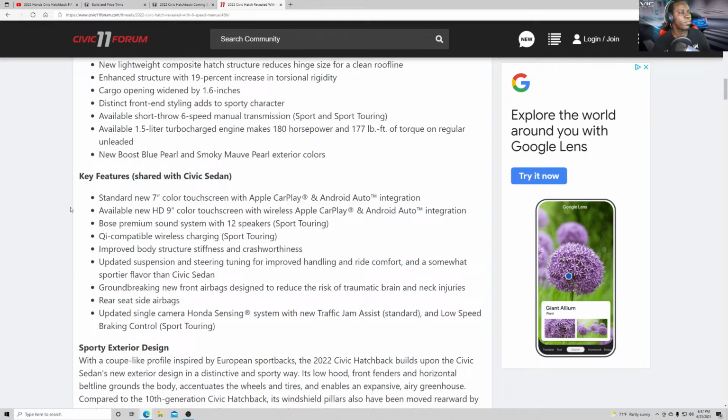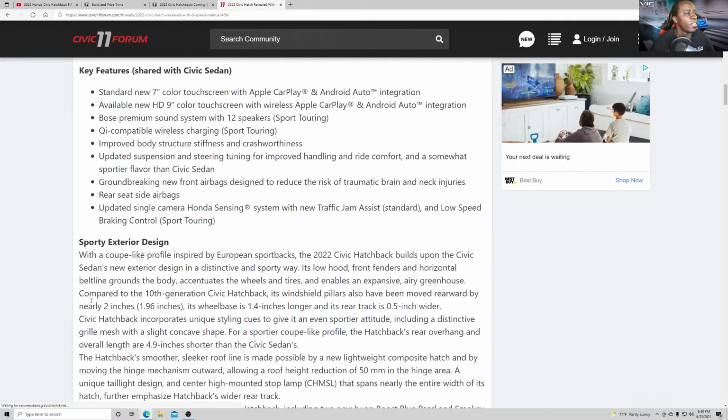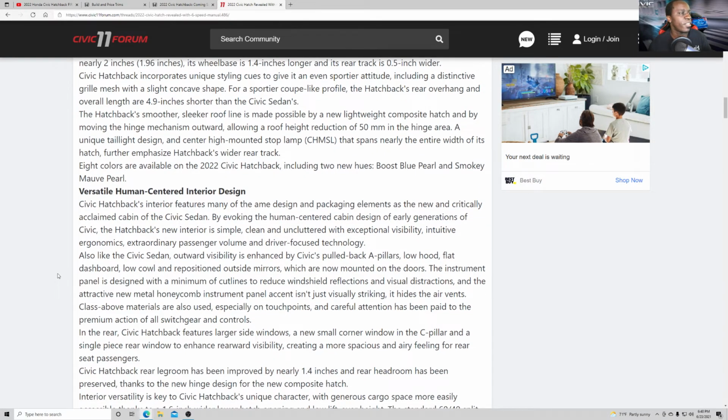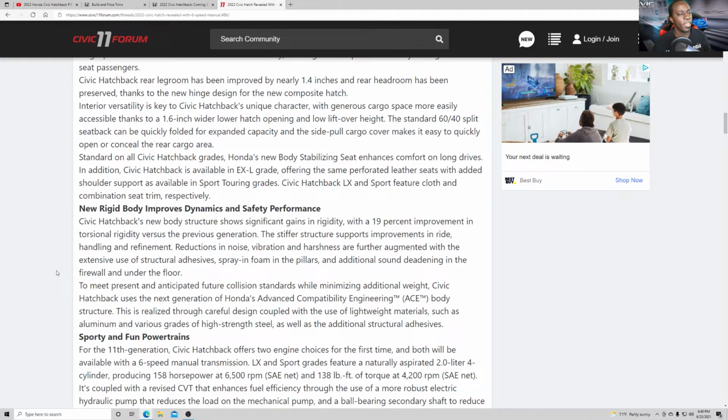Key features shared with the sedan. See, like all the interior stuff, all the Qi compatible wireless charging, updated suspensions. So all this stuff that is in the sedan is also in the hatchback as well. That's where it says shared. Sporty exterior design. I dig the exterior. I thought I was going to hate the thing. Versatility, human-centered interior design. New rugged body improves dynamic and safety performance.